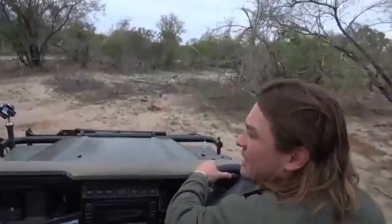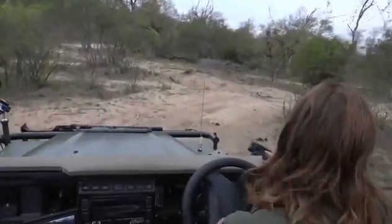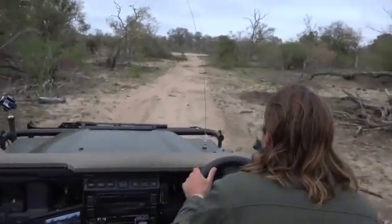Okay. They often like to sit in an open area when they're raw in the mornings. So let's go have a look. We're coming to these open areas around Chele Pan and Spaghetti Junction.